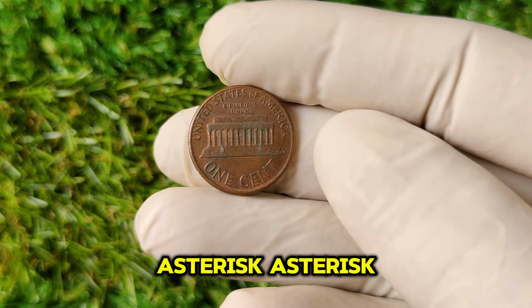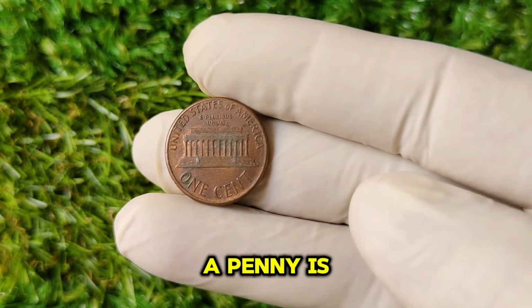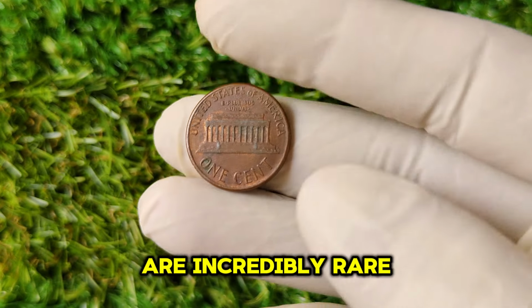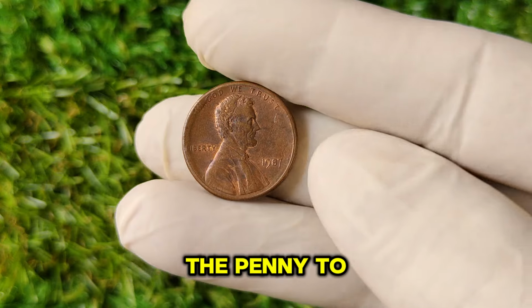Wrong planchet errors. This happens when a penny is struck on a planchet meant for another denomination, such as a dime. These errors are incredibly rare and can boost the value of the penny to astronomical levels.